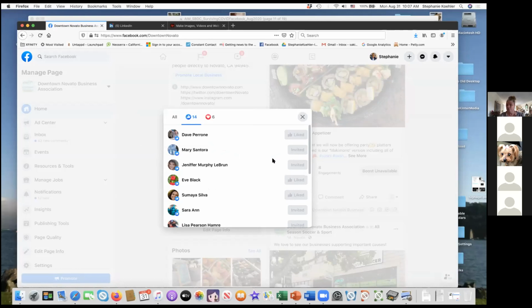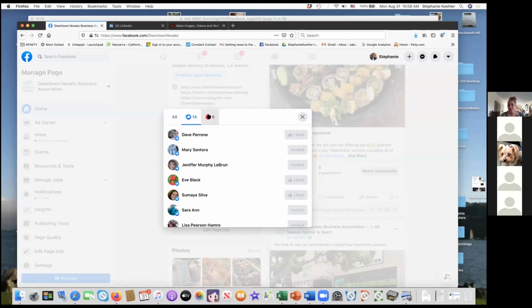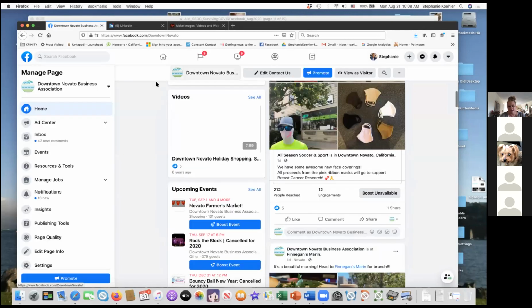So anyone who interacts with something on your page, let's say they found you on an event, went to your page, saw a picture of the tomatoes and liked the picture. They don't like your page. So this will give you an opportunity to invite them to like your page. You should be doing this on every single post. Let's see if I can find one where I haven't already. See, all these people are invited. I'm sorry.